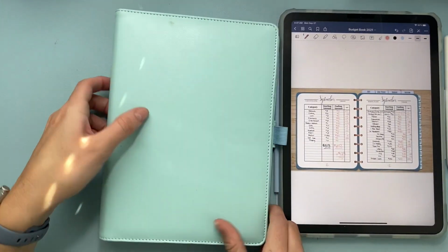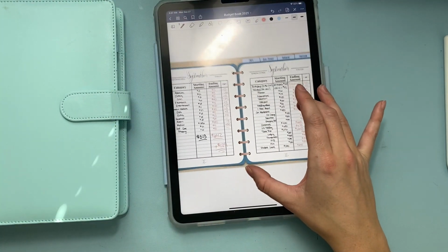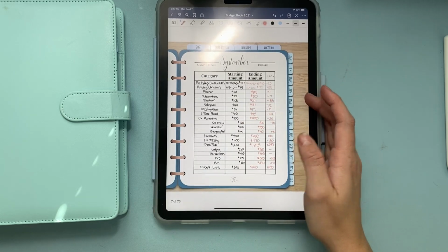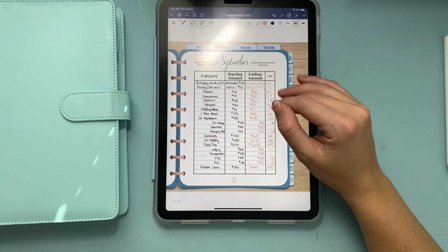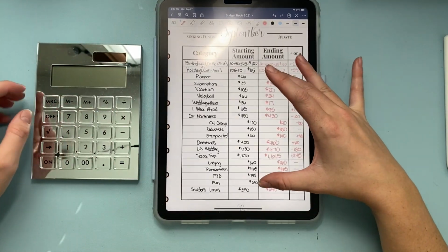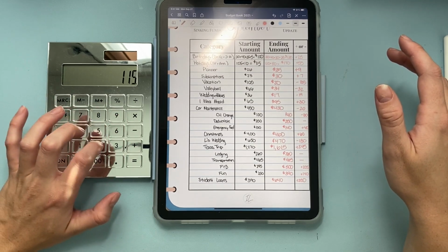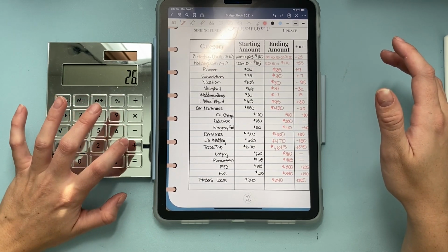So that is it for counting my sinking funds for the month of September. Pretty short and sweet, but this helps me as I go to close out my September budget. I'll use these numbers. Oh, I didn't add them up, Kristen. Let's add them up. So let's see what we started with. Sorry, y'all. You're probably yelling at me in the screen.